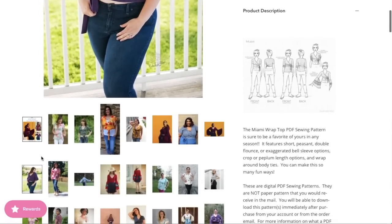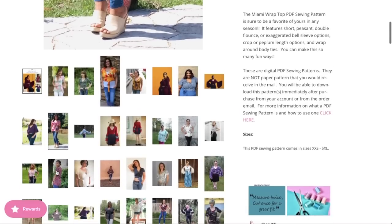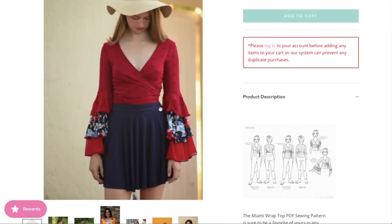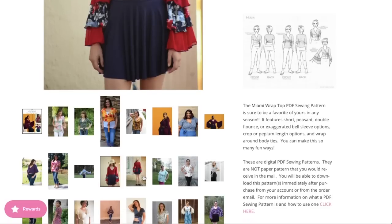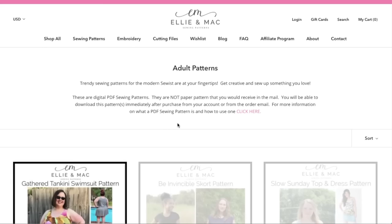Here's some more modest little flounce. Shorter flounce. You guys get the idea. Here's some more crop patterns. See how it's just flatter, even though you're not showing anything, nothing's being tucked in, there's no bubbling or anything weird going on under here. It just all lays flat, which I really like. And she made the double flounce, short peasant, double flounce, or exaggerated bell. I don't know. It's hard to tell which one she made. Here it is from the back. Cute. Really cute.